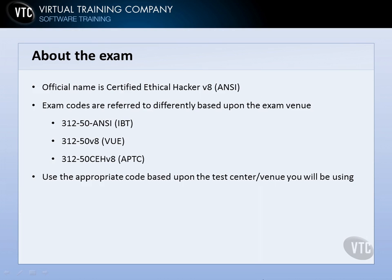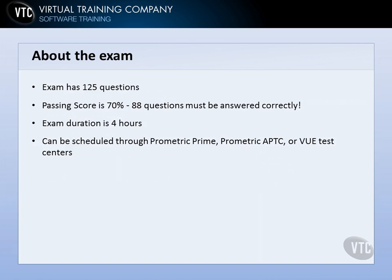Now, the exam codes that you'll refer to the exam with when you sign up for it are a little bit different based upon where you take the exam, the venue itself. You have the 312-50 is the basic exam number. And you have Prometric Prime. You also have VIEW and Authorized Prometric Testing Centers. So you'll get a different exam code depending upon whether you take it. And that really depends upon where you sign up and so forth. You'll use the appropriate code based upon the test center or venue you'll be using. Don't worry about that so much until it comes time to sign up. And usually the test center, the test provider that you're going to be using will have the correct code in there. Now, the exam itself has 125 questions.